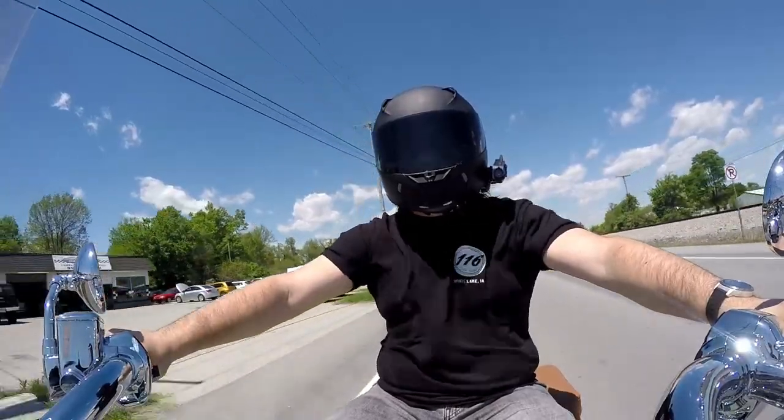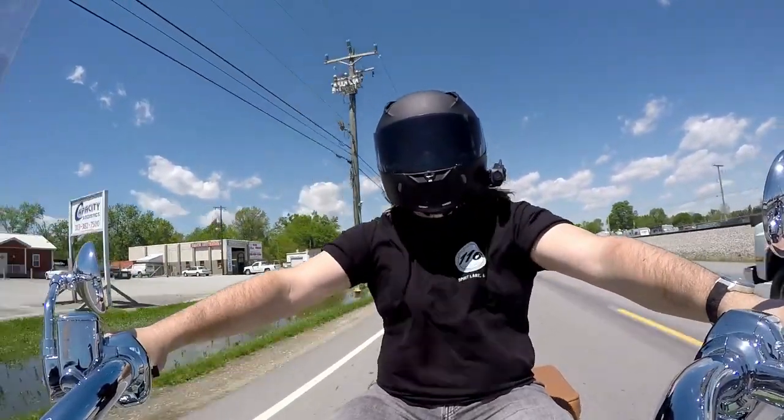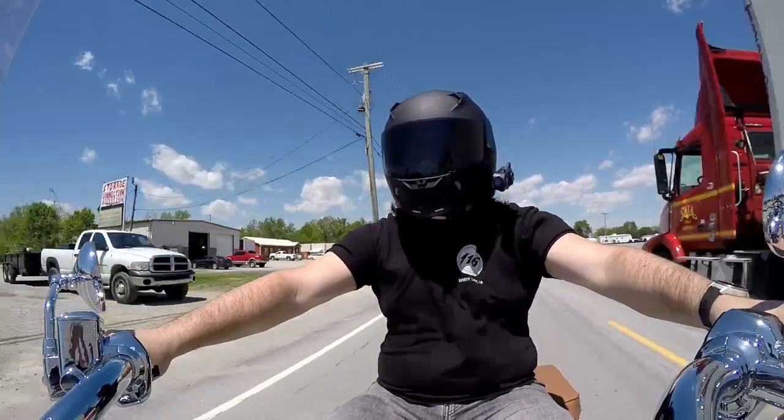What a motorcycle. Sounds really good too. I think this has got stock pipes on it. I don't think you'd need to put pipes on this thing at all.